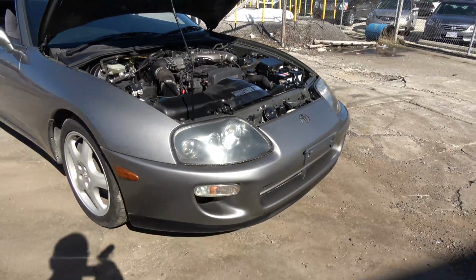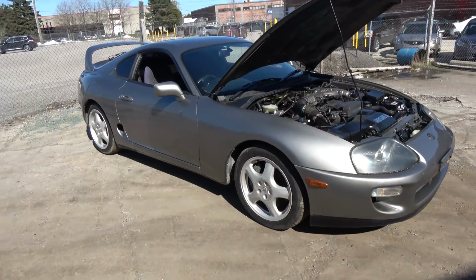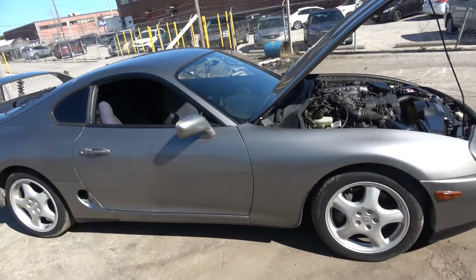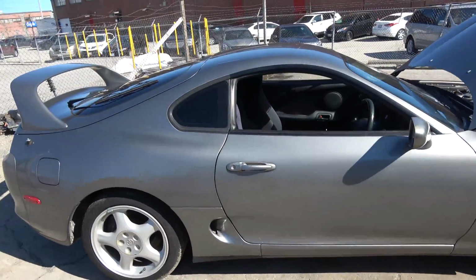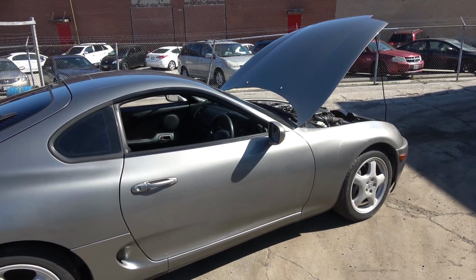But all around, the car is in really good shape, super clean, guys, and they're asking a good price for it. They're being fair, so they'd leave a lot of money left over to do a body kit, to do the motor, to do the interior. We'd have some good money left over for that. So yeah, this is cool.